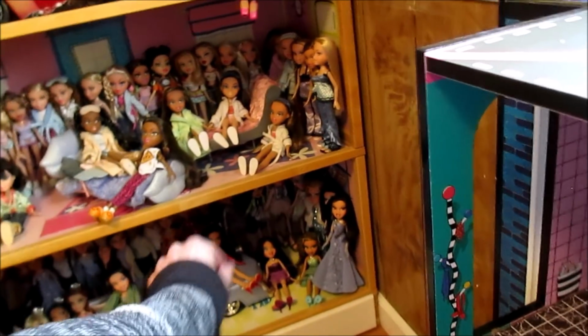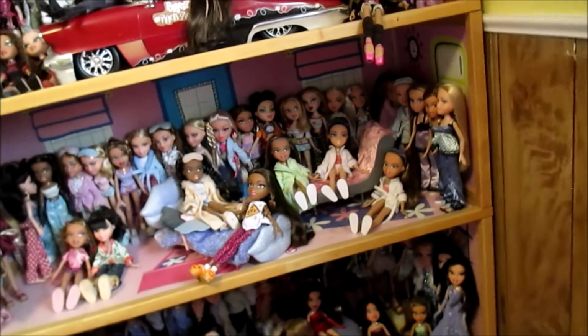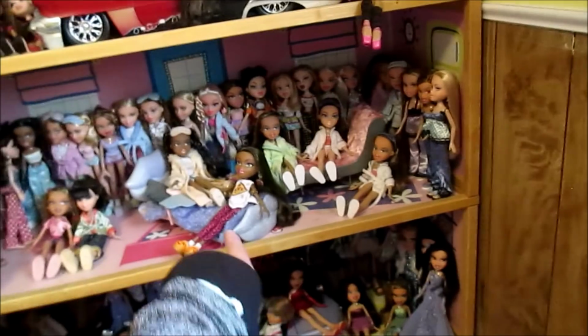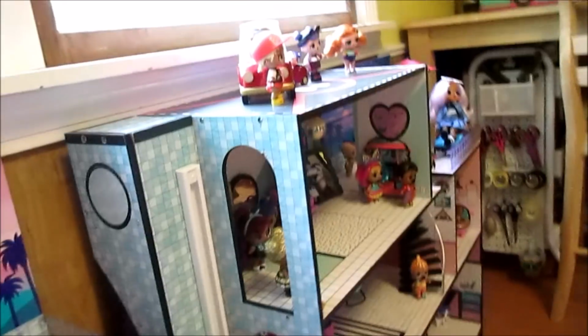But yeah, this house looks like it's nicer quality, but the size of the walls and the floor are super thin, and so all the shelves kind of bow in, even when I didn't have many dolls on them. And every time I have to move this out, it feels like it's gonna fall apart, and I've had to move this way more in the short time I've had it, and it's fine.